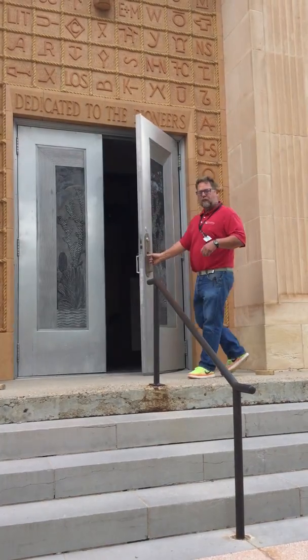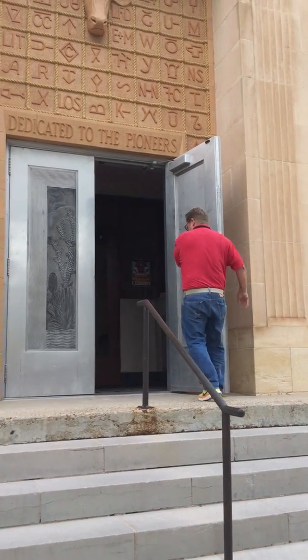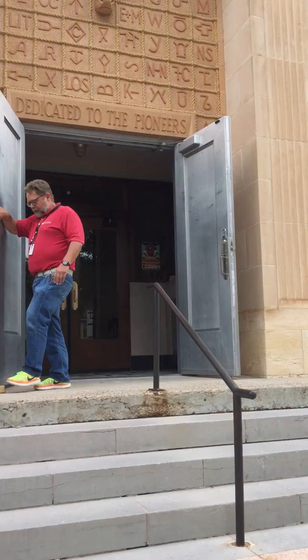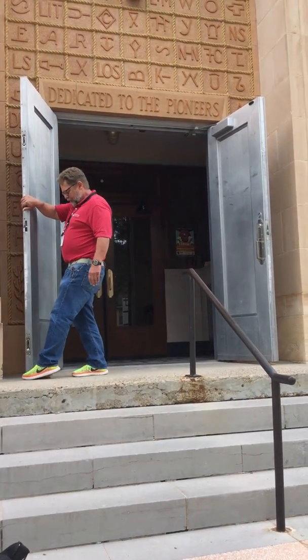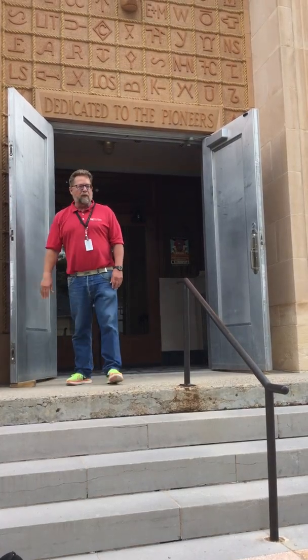So, any questions about the facade? Never seen the doors closed. Well, yeah, why would you? No questions? This building, because it's on a university campus, is protected up to a certain point. We need to remember that, okay?